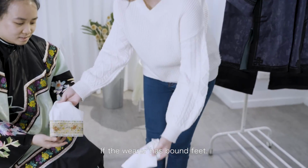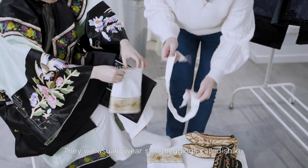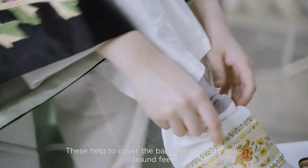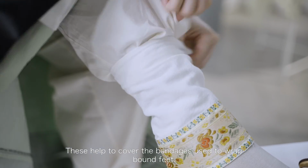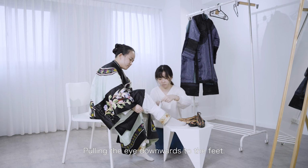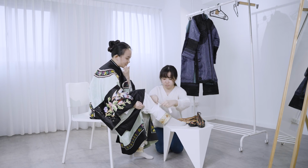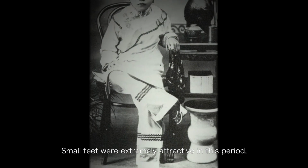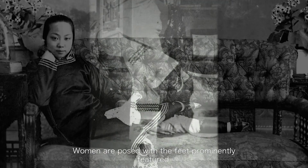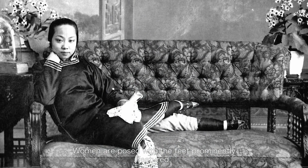If the wearer has bound feet, they will usually wear short leggings called shiku. These help to cover the bandages used to wrap bound feet, as well as add another layer of decoration, pulling the eye downwards to the feet. Small feet were extremely attractive in this period, and often, in photos and portraits, women are posed with the feet prominently featured.